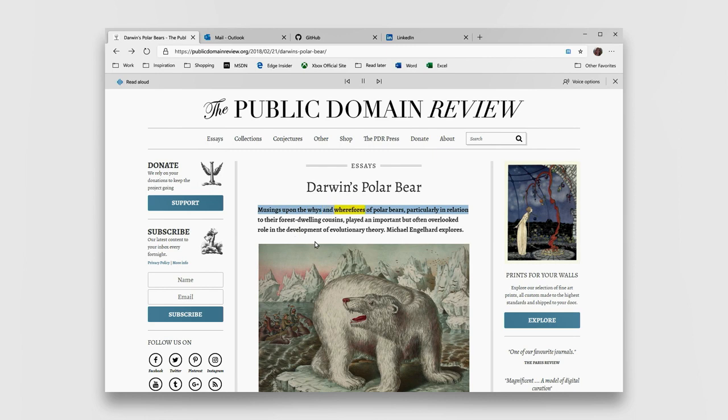Musings upon the whys and wherefores of polar bears, particularly in relation to their forest-dwelling cousins, played an important but often overlooked role in the development of evolutionary theory.